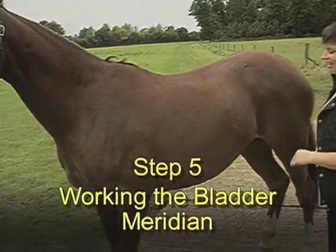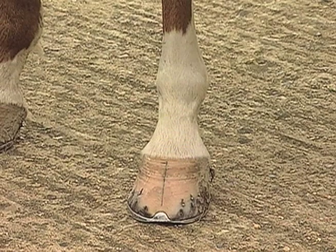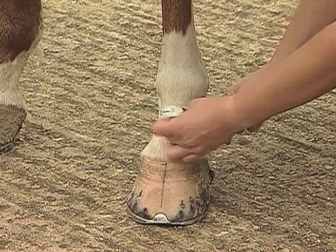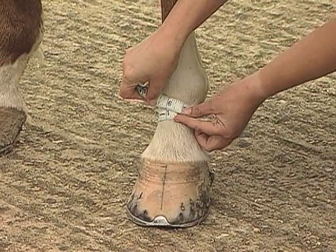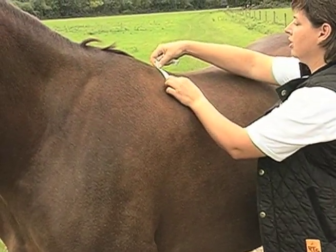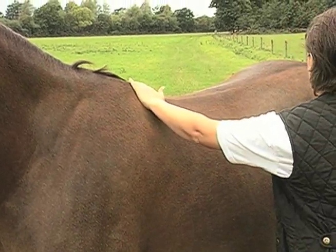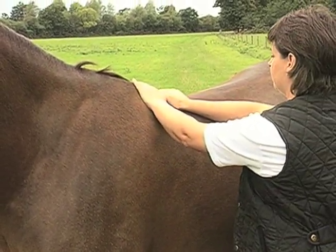To gauge the distance of the bladder meridian away from the spine, take the distance around the circumference of the pastern, halve it, and that will be where the heel of your hand will lie. Place the left hand, your mother hand, on the withers, and the right hand will begin to move towards the tail.